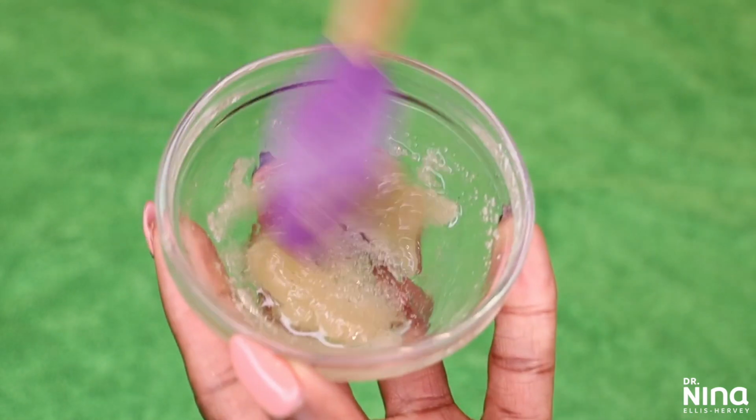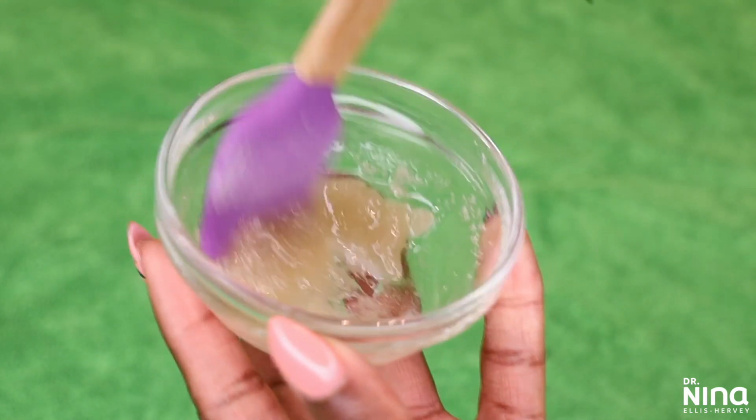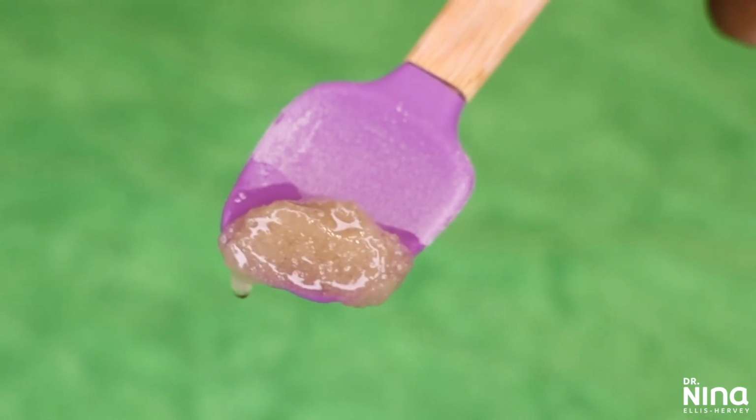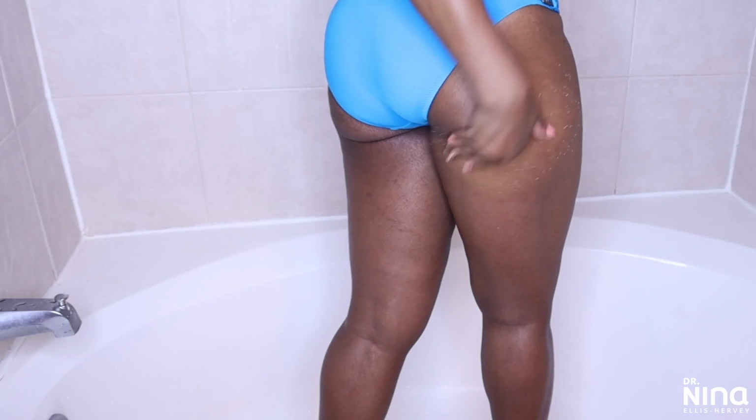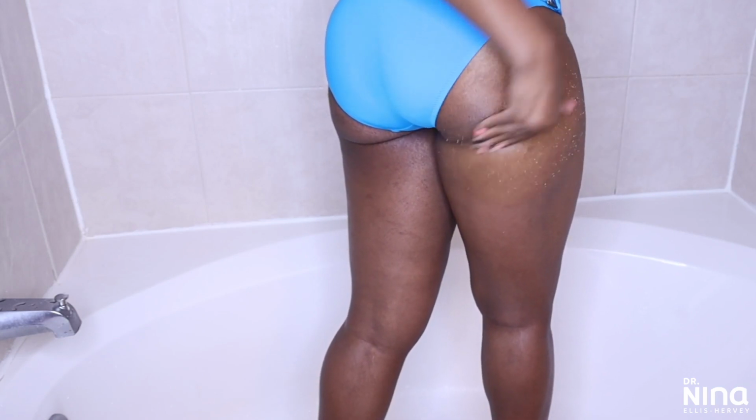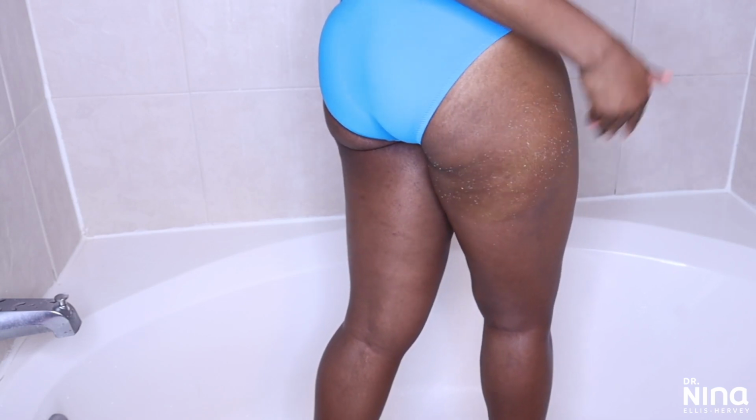Now, if you're finding that yours is a little runny, I try to add a little bit more sugar to make sure that it's pretty gritty, more like a good exfoliator. You all know that I normally use brown sugar, but I've also found some benefits in the white sugar. The one thing that I like is that it's a little bit more active when it comes to being an exfoliator, but you have to be gentle with your skin.